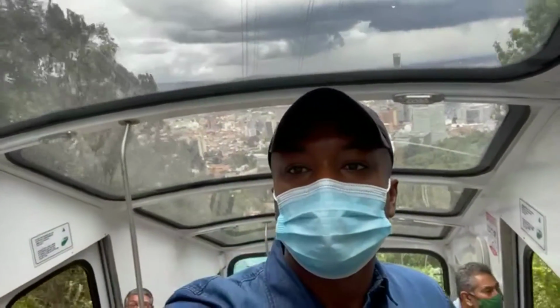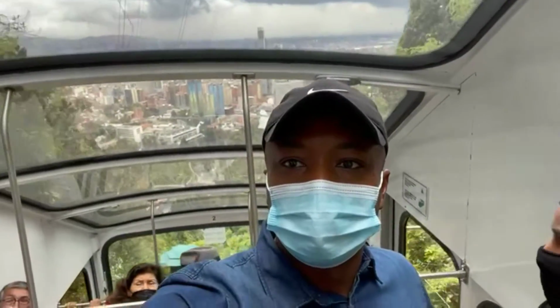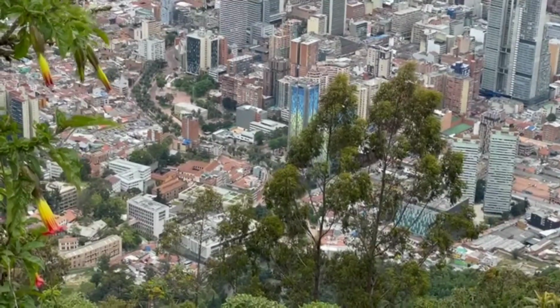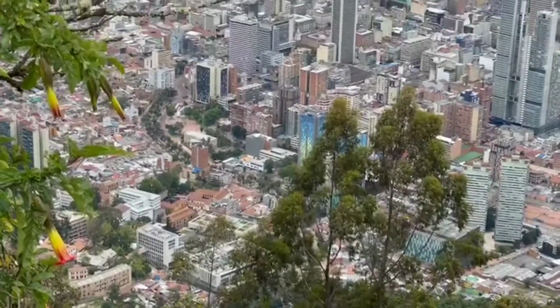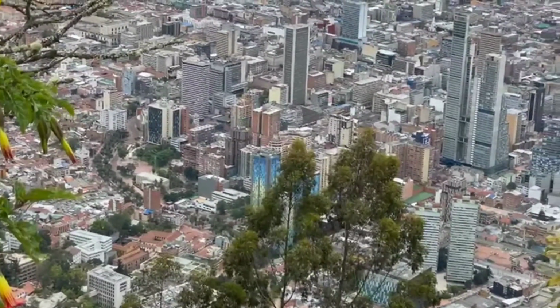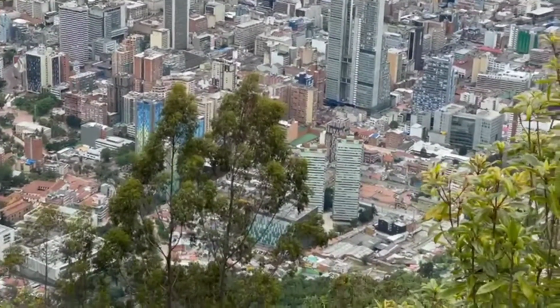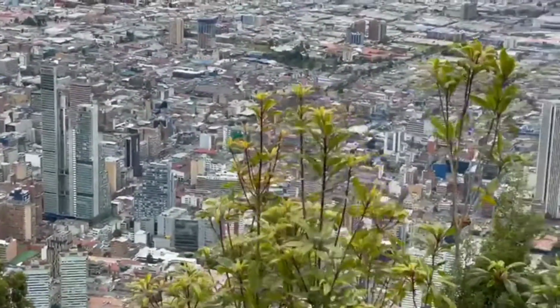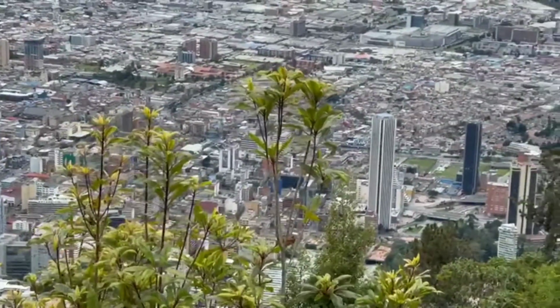So we're in the train now, about to go up the mountain. It's amazing how the train goes through the mountain to the top of the mountain. Remember guys, the Monserrate is 10,000 feet high, so the view from the top is breathtaking. You can see the whole of downtown Bogota from the top. It's also a good place to watch the sunsets.